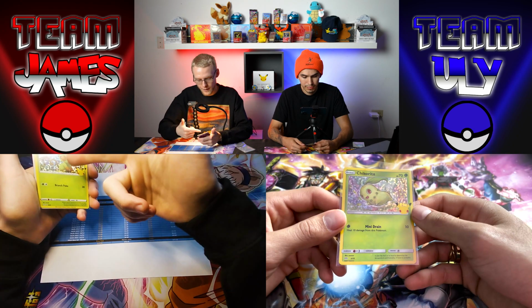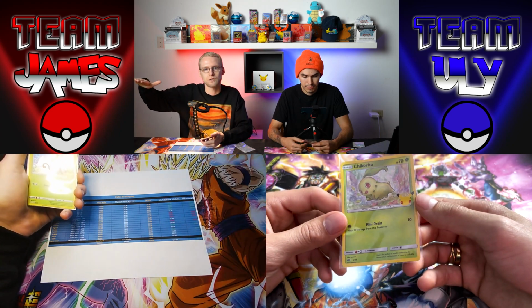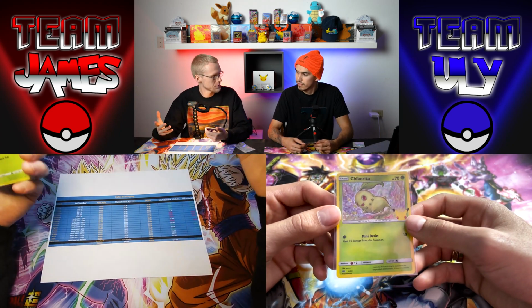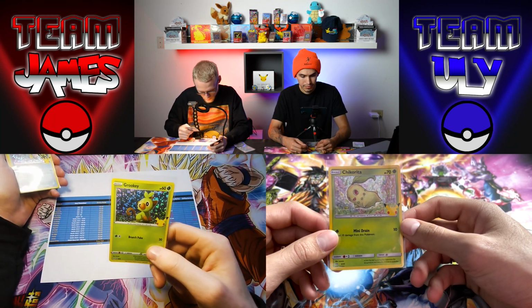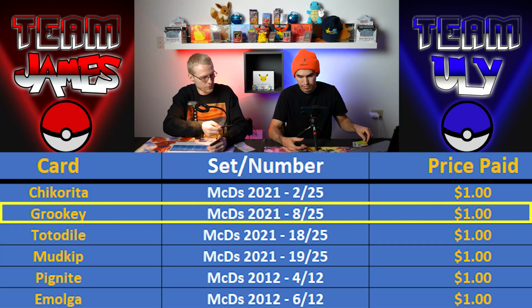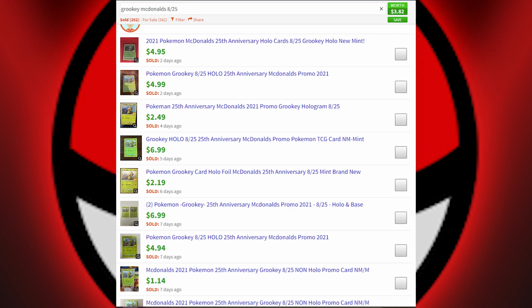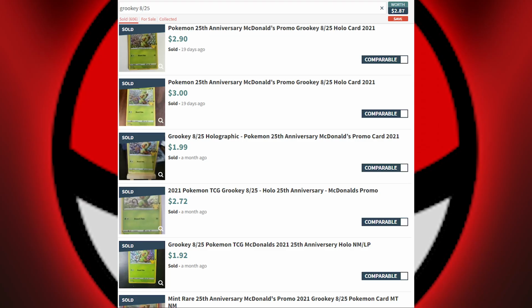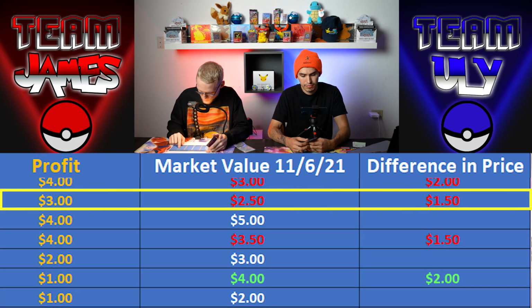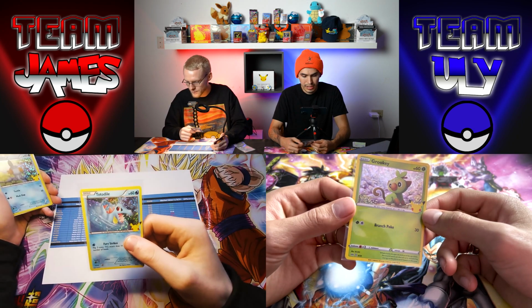And like I said, I think you're going to see that keeps happening. I think it's partially because just after 6 months, when it was fresh at the time, it's leveling off, finding its place in the market. So now we got another one to go with that. Grookey, 8 out of 25 from the McDonald's 21 holos. Paid $1. That was worth about $4 at the time. And now the little Grook man is going for about $2.50. So about a $1.50 loss in price from back then, and now only up about 250% from my buck. Dang, he's not doing too good.